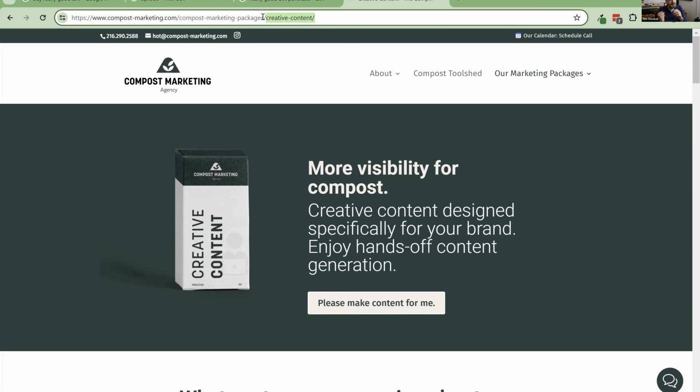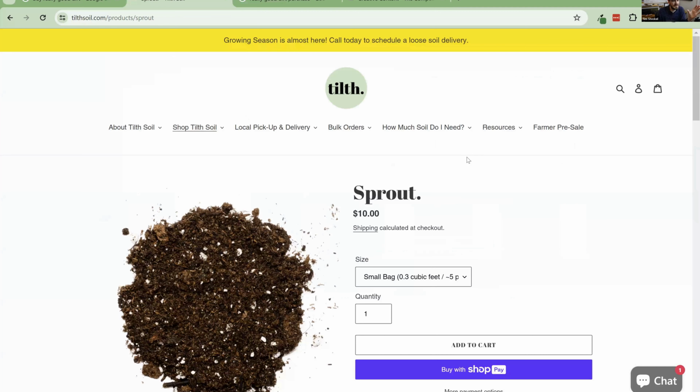So now it makes a connection of content belonging to marketing, belonging to a compost marketing agency, like that top URL. So you're missing that. Have you ever written a scientific taxonomy? Like how you make a table of contents, and it's chapter one, sub chapter, and then sub chapter of point whatever, and that is how you give hierarchy.